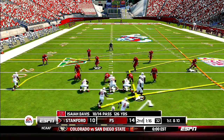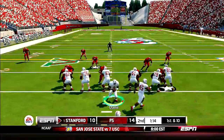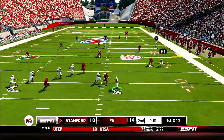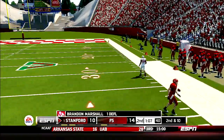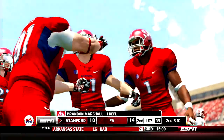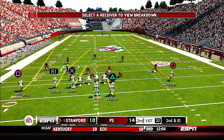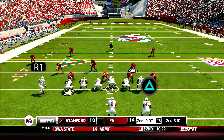So no huddle now here from Isaiah Davis as he's trying to get down the field. 10 of 14 now for the day for him. We'll see play action for Davis. Davis looking down the field here, looking for his tight end. Oh no, he's going to throw this one deep, and that one's going to get almost picked off from Brandon Marshall. Intended there for Barber, as Barber just ran a little too far there on that play.